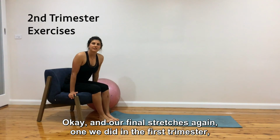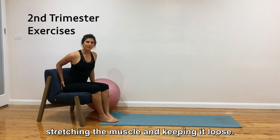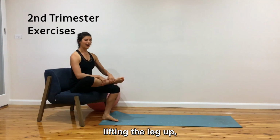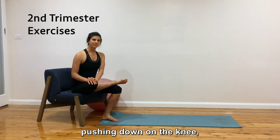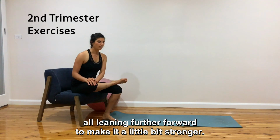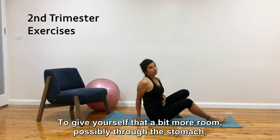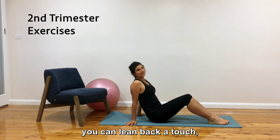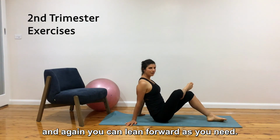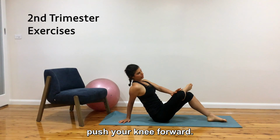Okay, and our final stretch is again one we did in the first trimester. It's the glute stretch, stretching the muscle and keeping it loose. Again, in sitting position, it's comfortable, lifting the leg up, pushing down on the knee, or leaning further forward to make it feel a bit stronger. Or you can do it on the ground. To give yourself that bit more room, possibly through the stomach, you can lean back a touch, pop your foot up, and again, you can lean forward as you need, or if you need to lean back, you can, and just use your other arm to push your knee forward.